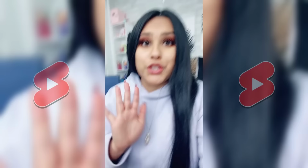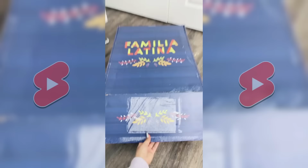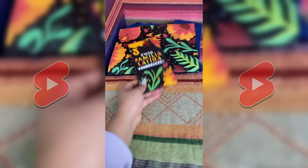You guys love when I unbox things that TikTok has sent me, so here's another one. I'm so grateful to have been invited to this event where we celebrated Latinx Heritage Month. This is what it looks like when you open it. Oh my gosh, I'm literally keeping this box forever. First, there's this card with a thank you letter on the back. Then we have some colored pencils with super cute packaging and a book.